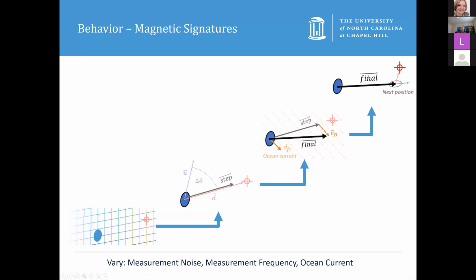Now, if you have no ocean current, and if your magnetic field is a perfectly rectilinear orthogonal grid, this is kind of uninteresting because you'll just move in straight lines to the goal. But as I showed you earlier, the magnetic field is not an orthogonal rectilinear grid, right? It's this twisted, curvy, warped thing. And so the question then becomes, can this strategy even work in an environment like that? And can it work in an environment like that where you also have an ocean current that pushes you off course, and where you have things like sensor noise, right?